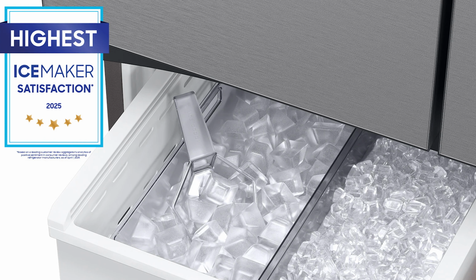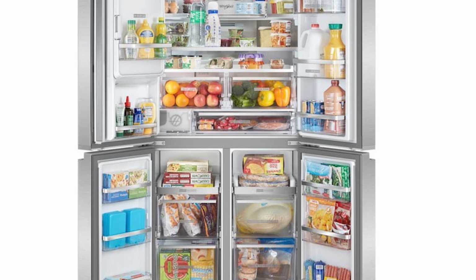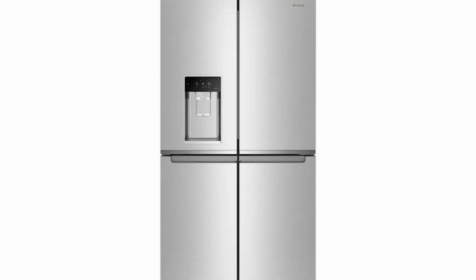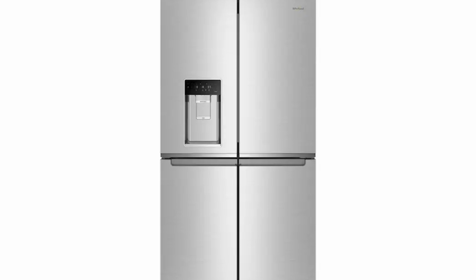The refrigerator features a counter-depth design that aligns seamlessly with cabinetry, providing a built-in look without the need for custom installation. Its side-by-side configuration allows for easy access to both fresh and frozen foods, while the 19.2 cubic foot capacity offers ample storage space. The refrigerator is equipped with an ice maker and water dispenser, ensuring a steady supply of chilled water and ice cubes. Additionally, its fingerprint-resistant stainless steel finish maintains a clean and polished appearance, reducing the need for frequent cleaning.